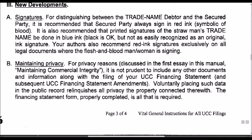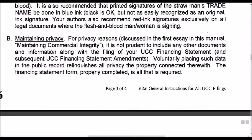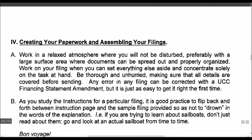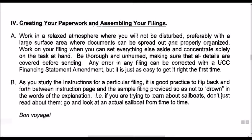For privacy reasons discussed in the first essay in this manual, Maintaining Commercial Integrity, it is not prudent to include all other documents and information along with the filing of your UCC financing statement and subsequent UCC financing statement addendums. Voluntarily placing such data in the public record relinquishes all privacy of the property connected therewith. The financing statement form, properly completed, is all that is required. 4. Creating your paperwork and assembling your filings.